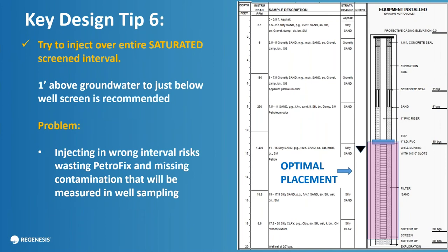Key design tip number six, we just have three more and then I'll hand it off to Tyler, is to try to inject over the entire saturated screen interval of your aquifer. This is problematic. This happens more times than I like to see. The problem is if you inject in the wrong interval, you risk wasting PetroFix and missing contaminants that may be fluxing into that well.